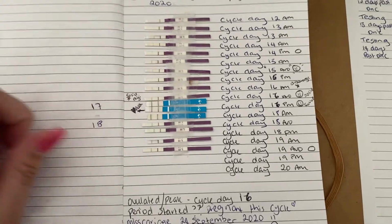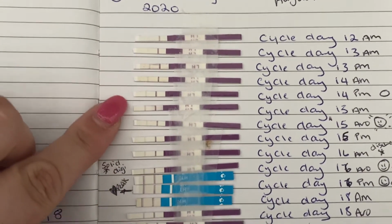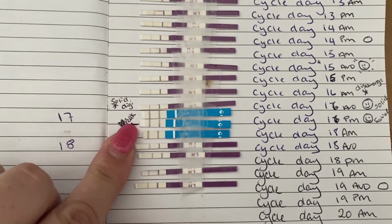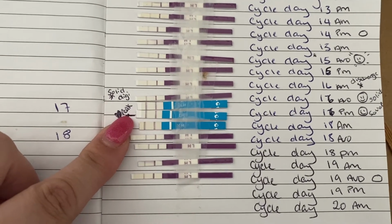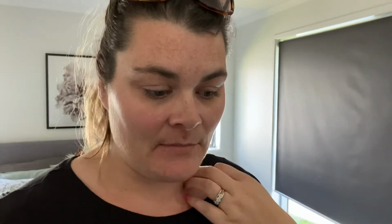And this is when we got pregnant this last time round. So you can see they go from nothing right up to really, really dark. And then you keep testing through it until they start to go light again. So this is the one I did find out I was pregnant, and I found out I was pregnant at, I think it was 8 DPO, so days past ovulation. And that obviously takes us up to our most recent miscarriage, which was on the 24th of September.